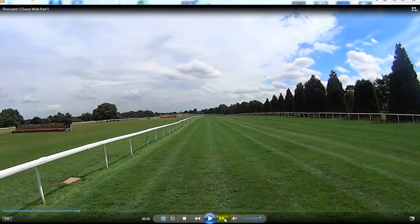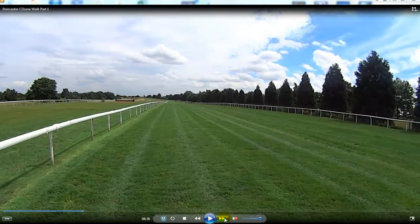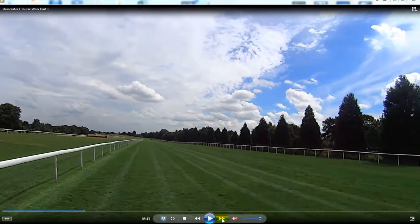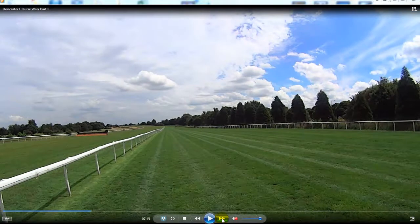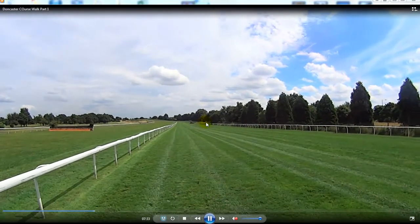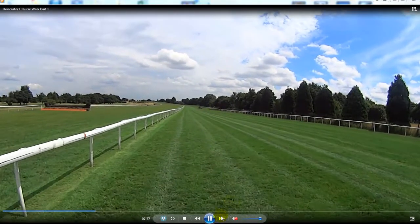You can see that the flat course runs on the outside of the fences. There's 2 separate courses at Doncaster. The National Hunt course runs around the inside here. So this is where you start to drop down slightly. You can feel when you walk in this that it's downhill slightly into this dip at the bottom here, just really where the tractor is up ahead. That's the lowest part of the course there.